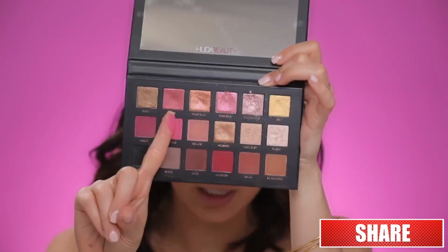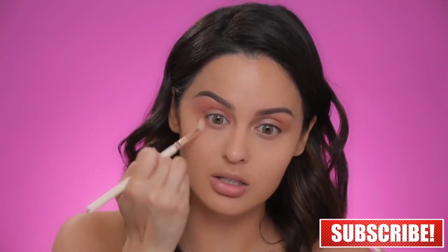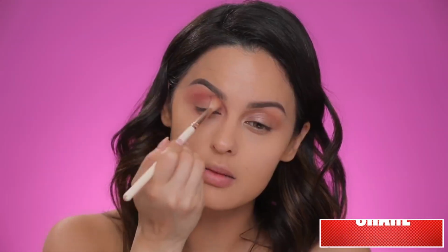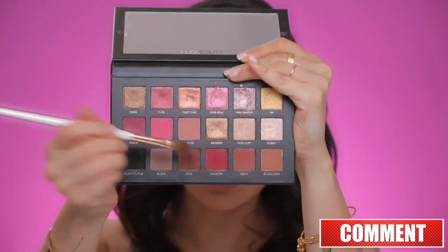This is Doll Face. We're all about that orangey crease. Also, I'm putting him right underneath. Now I'm going to go in with the darker shade of pink, which is this guy over here, add some more definition to the crease. And then with the darkest brown shade, take that, go into the crease.